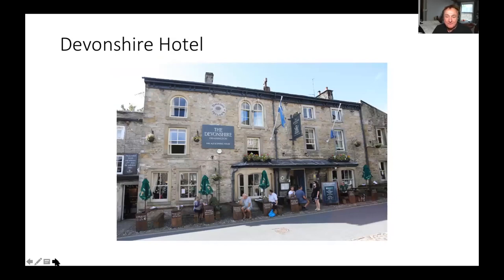So higher up now, we've got the Devonshire Hotel, named after the Duke of Devonshire. He inherited the land around here in 1750, but in 1542, after the Dissolution, the two Clifford brothers of Skipton Castle bought the estate of Grassington, and in 1597, only George Clifford owned it, I guess because his brother died, and all his inheritance went to George.